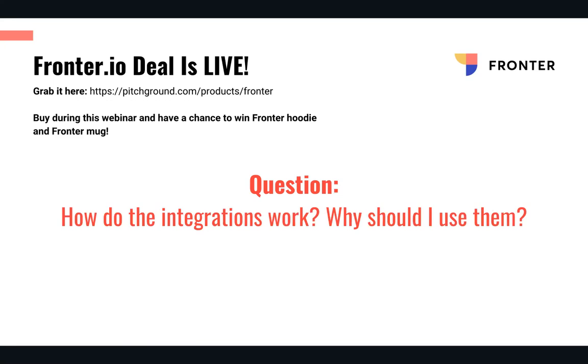How do the integrations work? Why should I use them? Okay, so integrations work very simply by selecting specific comments or all comments on a project and exporting them as tasks to one of the integrations. Why you should use them? Depends on the use case. But if you are already using these software tools to manage your projects internally, it comes in more handy to convert these comments into tasks in your project management software. It would come in very handy to report bugs and issues to Jira, GitHub, and GitLab with only a few clicks.